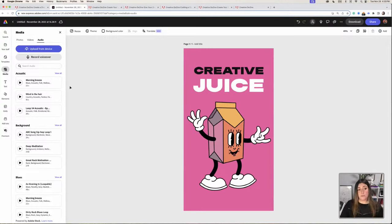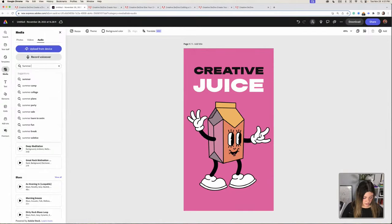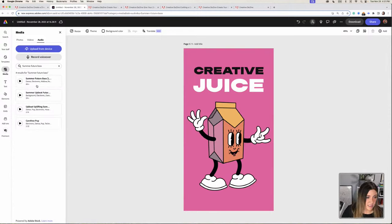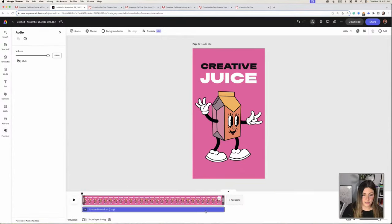So I already did some research and I know exactly the type of music that I wanted to add to this. I'm going to add it now. It won't make sense in the process, but I just want that timeline to be showing. So I really liked, it was called Summer Future, Inlet Bass. It was kind of like a cool dancey. So I just want to make sure. There you go. So now I have a timeline. Perfect. That's what I wanted. I'm not crazy. So we're just going to come back with the sound.